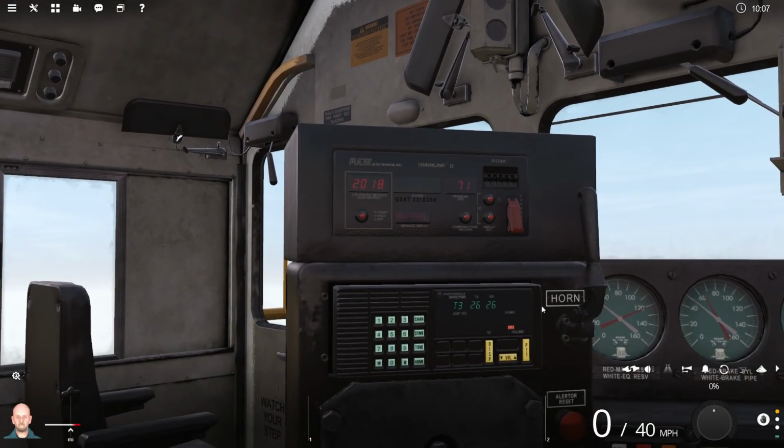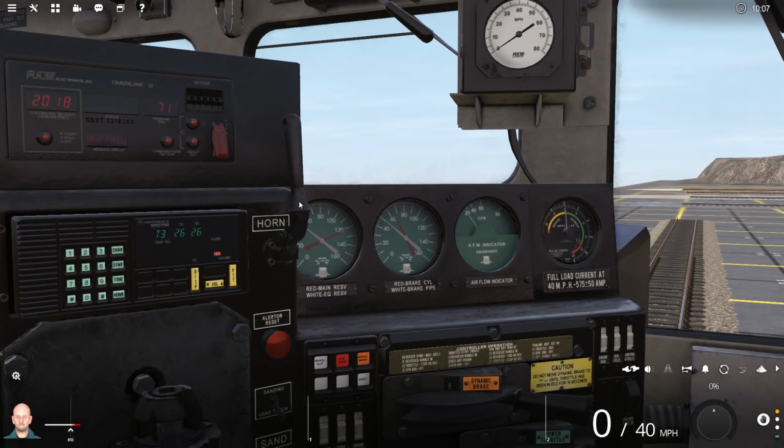This actually looks quite nice inside. I'm actually quite happy with this. What does the horn sound like? Can I not press it?